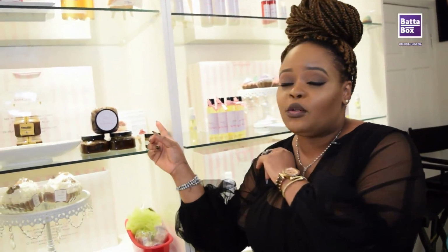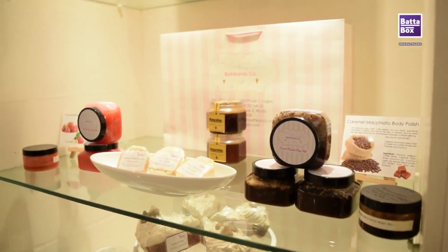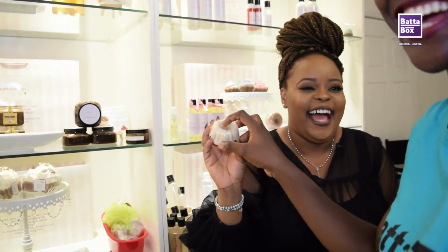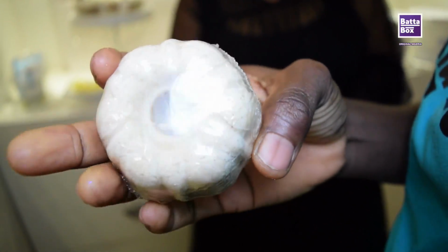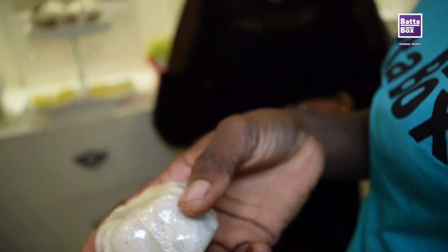So this helps with the appearance of cellulite. Okay. And then this one helps to brighten because it does have added vitamin C. This is your favorite product. Guys, can you believe this? This is made of garri. It's made of garri, rice, beans, almonds. Oh, real garri. Yes. Maybe garri jebu or garri. This is actually jebu garri.